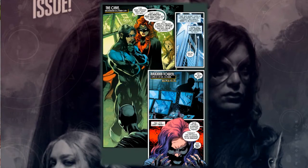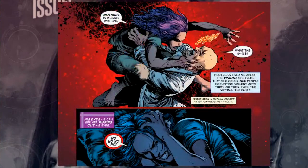I do have one more panel I want to show, which is just very killer. I love the background so much. It's so striking in the back. It is a little more violent than I would normally expect from a Batman book, but it really fits in with the story.